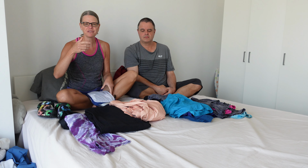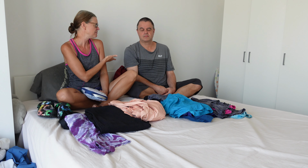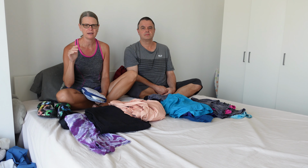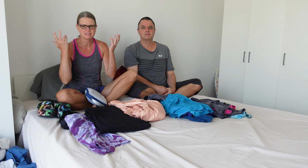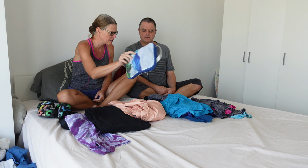And one buff, one of those ear cover, head cover things. Just in case, we found we use those on the boats a lot. If you're on the ferry, or if you're going for a hike and it's super windy, those buffs are great. They just cover up your ears. So one buff.